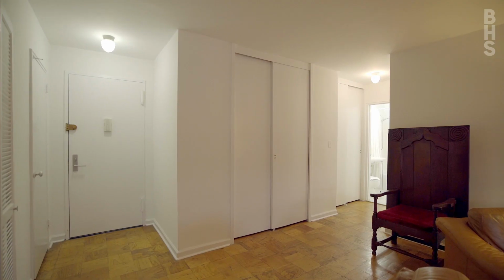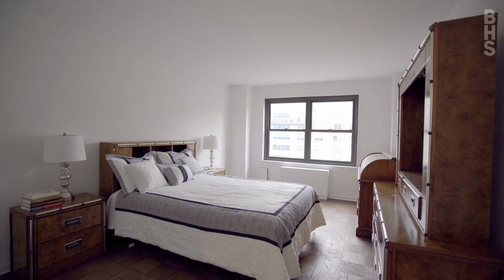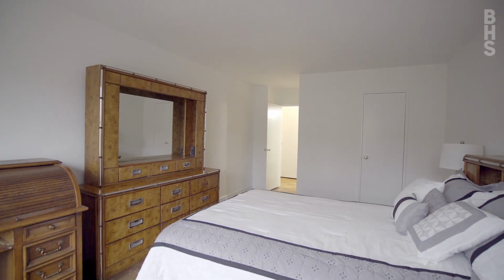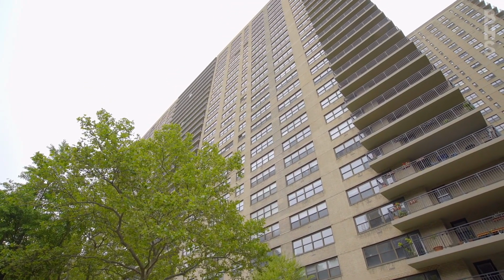The 4 closets, including the huge walk-in, will have you giddy with excitement. The very generously sized bedroom can accommodate a king-size bed, nightstands, dresser, and desk. This apartment is a great opportunity to own the apartment of your dreams and is priced to make it affordable.